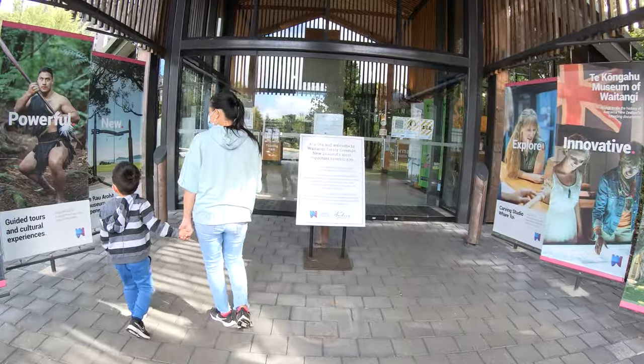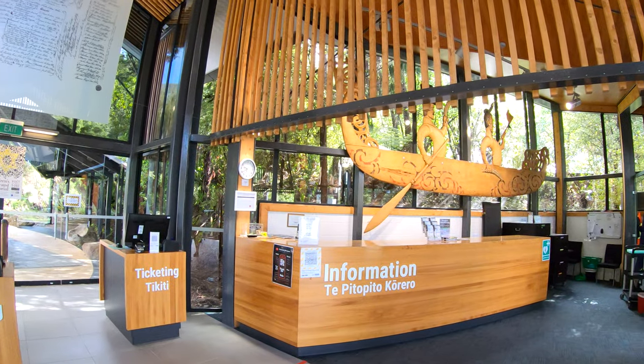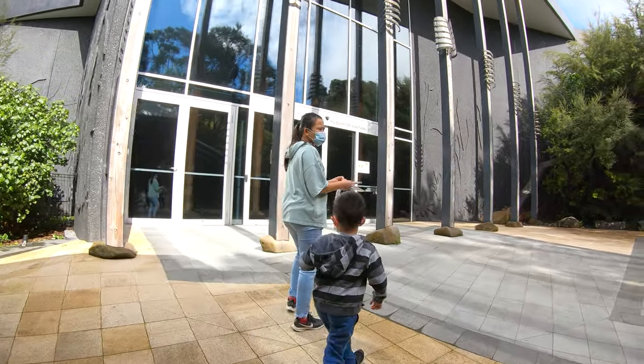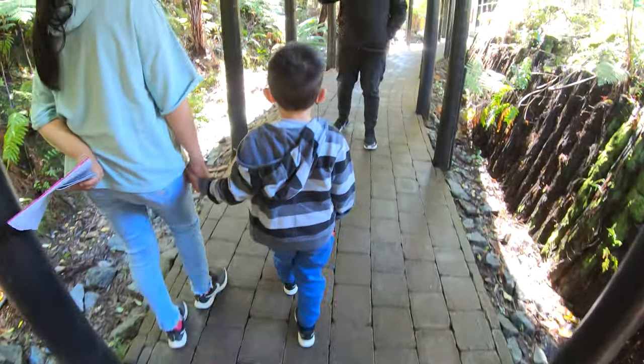Travel back in time as we learn about New Zealand's history at the Waitangi Treaty Grounds. It is an absolute must-do when you are in Bay of Islands because it is rich in history and stories of the momentous events which shaped the nation.